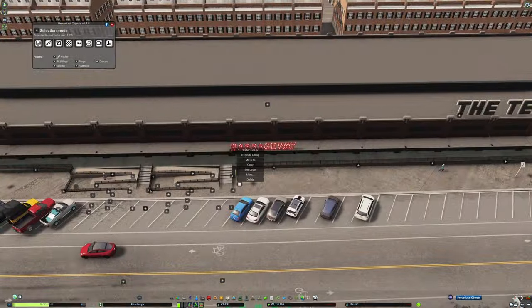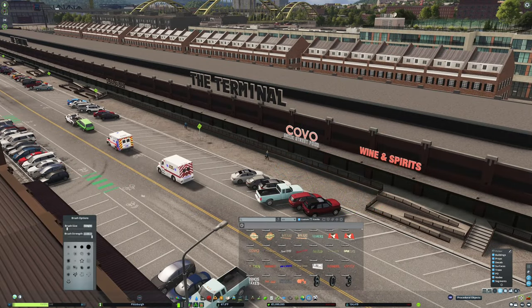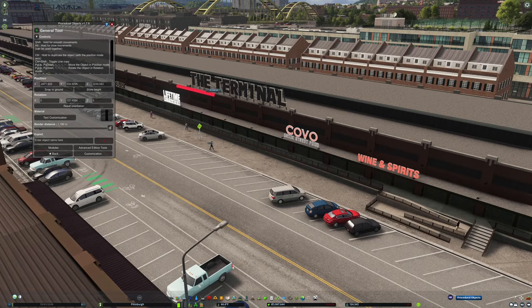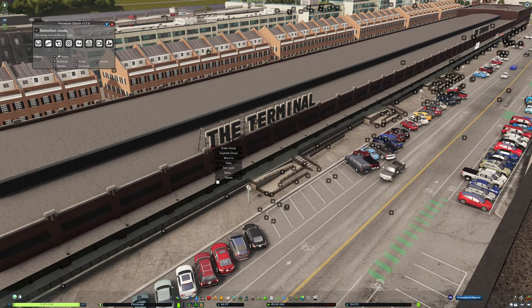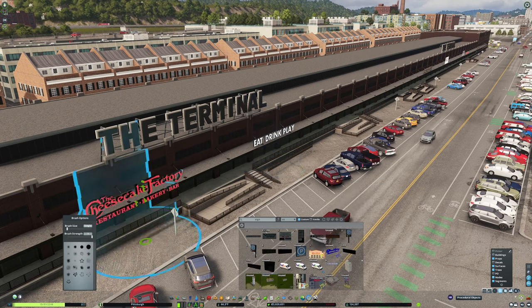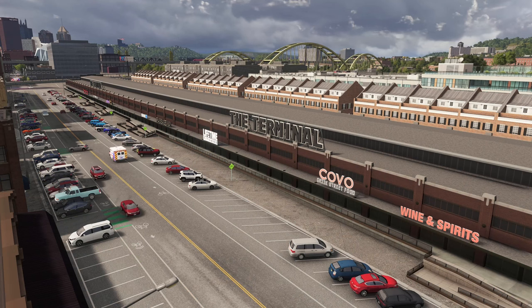Once again, I just want to give a huge shout out and thank you to Bungalow Man, the asset creator, for creating this terminal building asset. It really turned out amazing, and I was so happy to be able to detail it out a bit more here. It's really amazing to be able to detail this and really bring it to life in City Skylines.